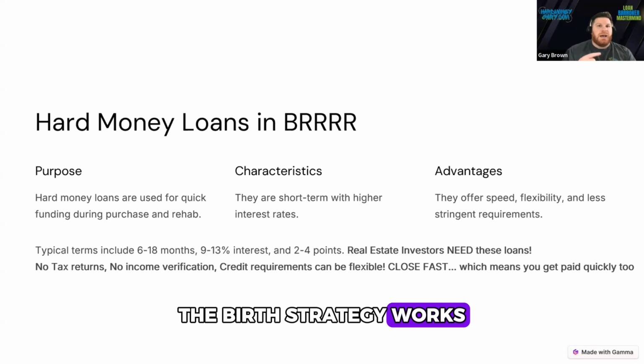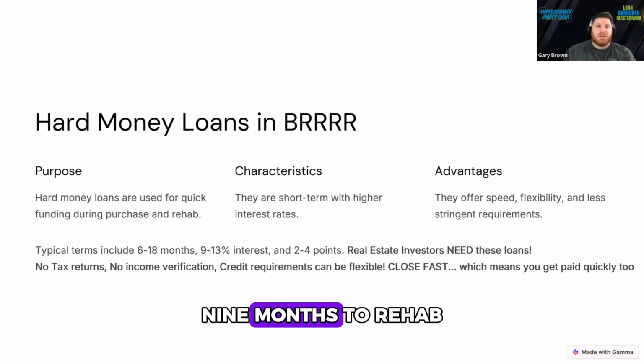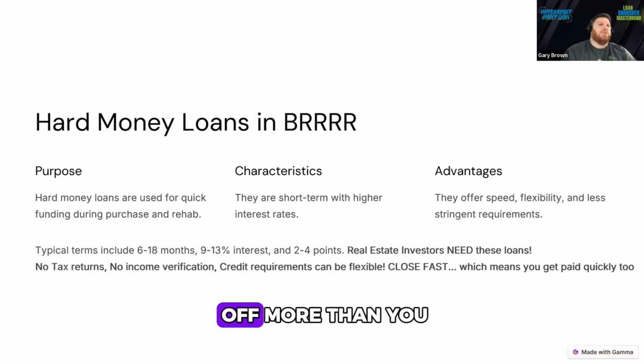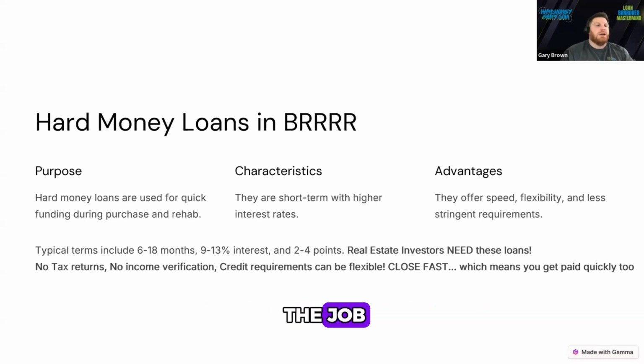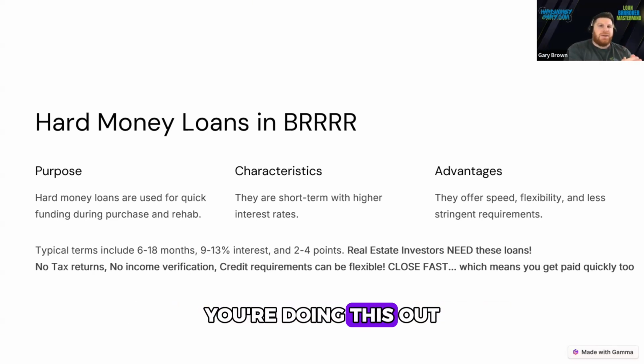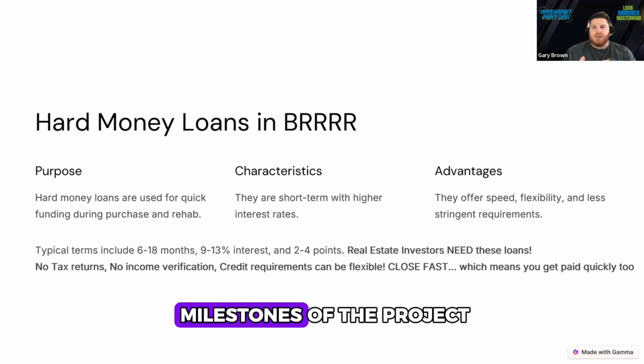The BRRRR strategy works best with velocity. If you're going slow, if it takes you 7 months, 8 months, 9 months to rehab a property, you might have bitten off more than you can chew, or something else went wrong. The contractors walked off the job, you weren't managing it properly, or you're doing this out of state without having the proper eyes on it. The reason why you use a hard money loan is so that you can close as quick as cash without having to use all of your own cash to close. And you get up to 90% of the purchase price and up to 100% of the rehab budget reimbursed to you as you go through the milestones of the project.